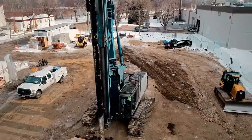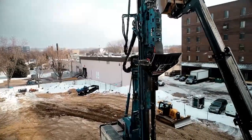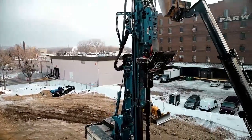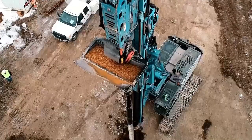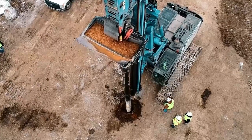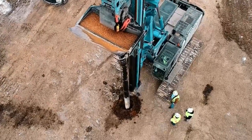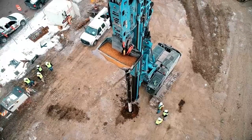So the new deep feed system provides superior support and excellent capacity. It helps increase settlement control through our high density and high strength vibratory stone column system. As you can see in this video, the deep feed system is able to work in extremely cold weather. And because of the cold, the deep feed system allows us to work more efficiently.